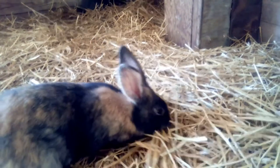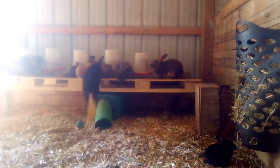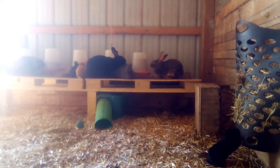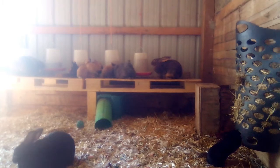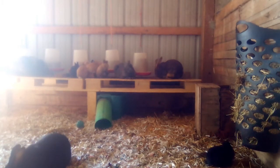And all of our does either use hay from the hay feeder or bedding as nesting material. So whenever they are due to have babies, they just pick a nest box and gather some bedding or hay or a mixture of both and put it in the nest box, or just add to the bedding that is already in there. Then they pull fur and give birth, and then soon after that get rebred. It's pretty easy on my part.